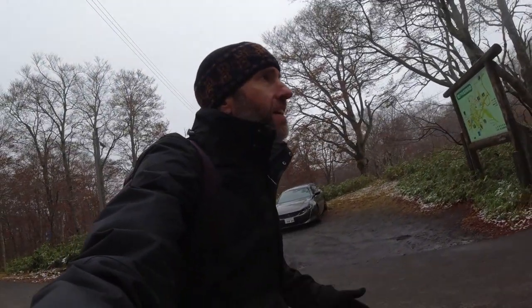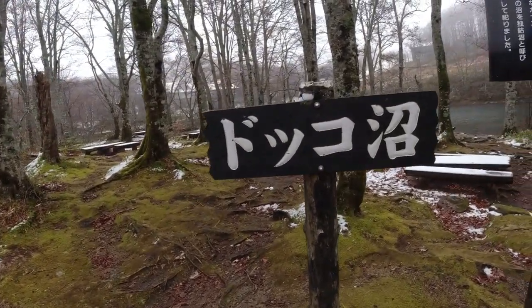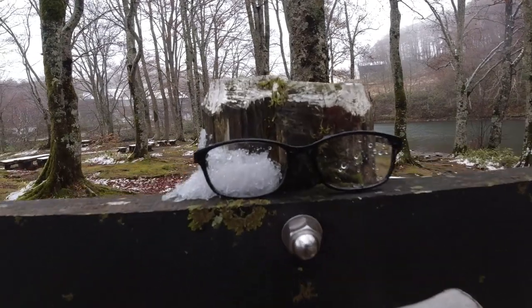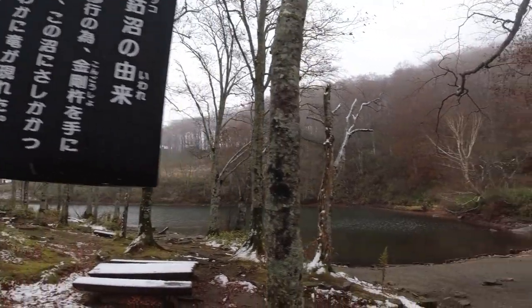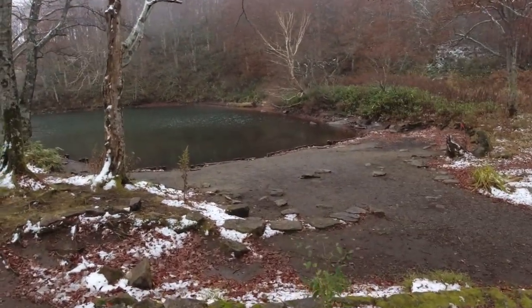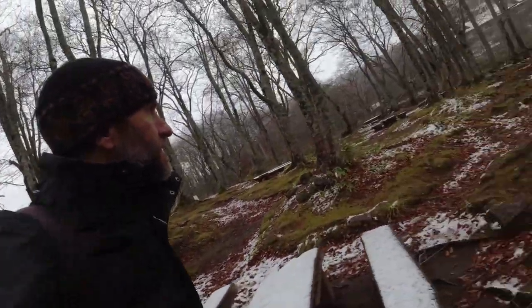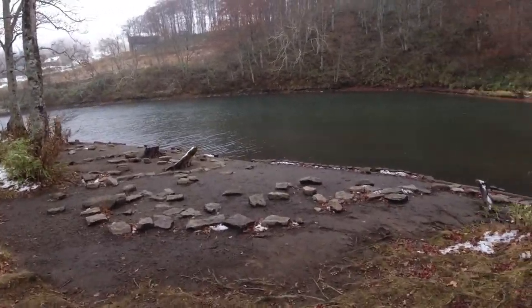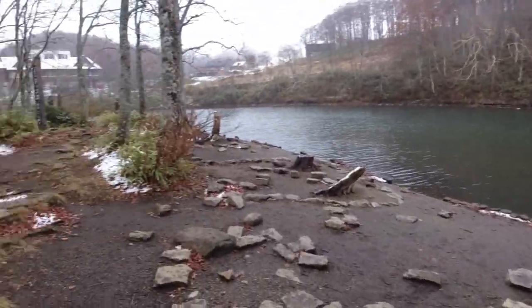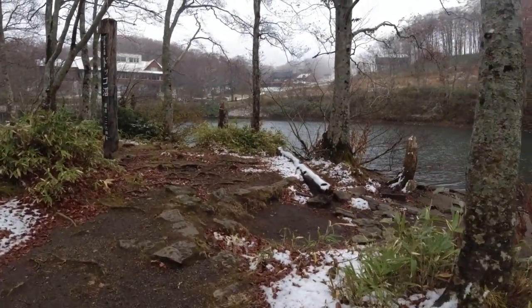The wind is picking up, the snowflakes, whatever, are increasing ever so slightly. Interesting. Must be a nice spot in the summer. Looks good for swimming in. And then picnics, I guess, here. Very cool.